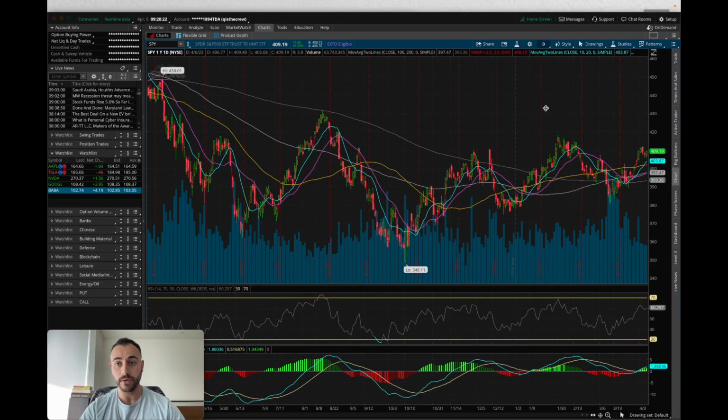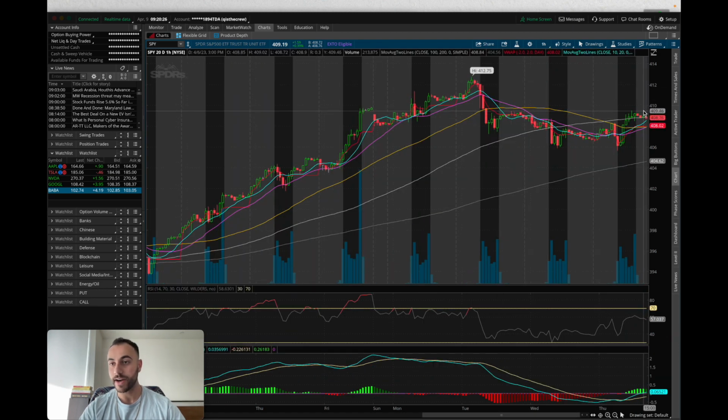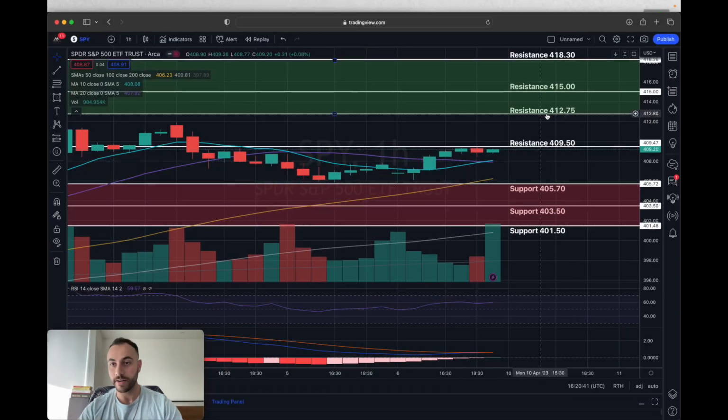The reason that's 409.50 is because when we look back at the last week, we can see that on Friday, after we dipped below 412.75, we went up to a high of 409.50 and got rejected back down. So coming into this week, we need a break above 409.50 in order for us to move back to test the 412.75 level, hence why our next resistance is at 412.75.